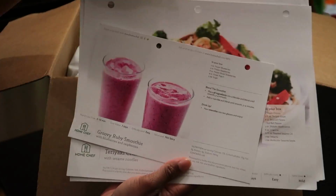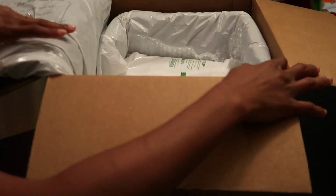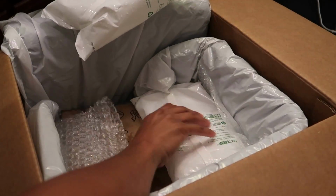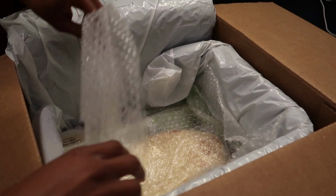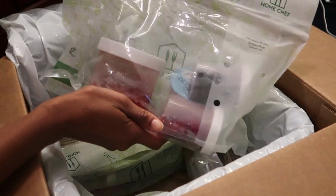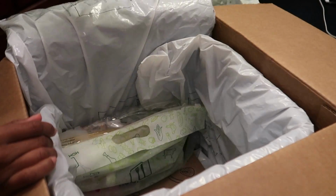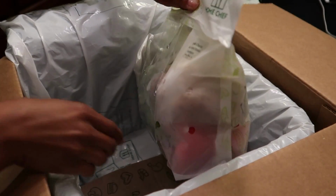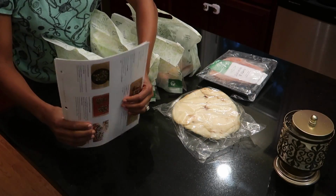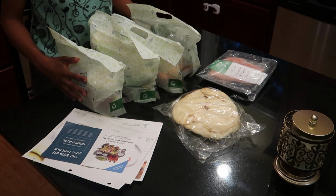My order arrived on time on my doorstep. It was heavily insulated, so you do not have to be home to receive your order. It's not going to spoil or anything. It's got all of the frozen ice packs to keep everything nice and cool and fresh. And I love how everything is compartmentalized and in its own little baggie. It makes it so much easier to organize your meals, especially if you are going to be cooking them later. I didn't cook anything as soon as my delivery arrived. I got everything out of the box and into the fridge, but I love how it was just so organized and easy to put away for the next day.